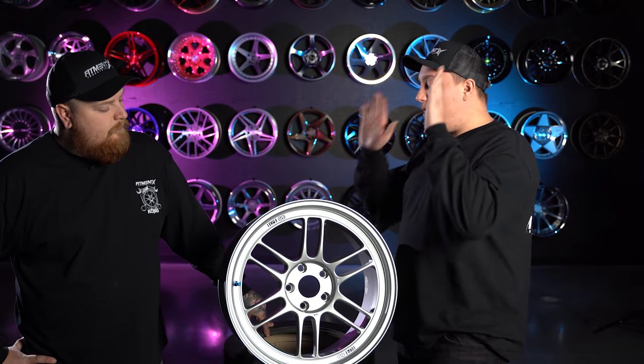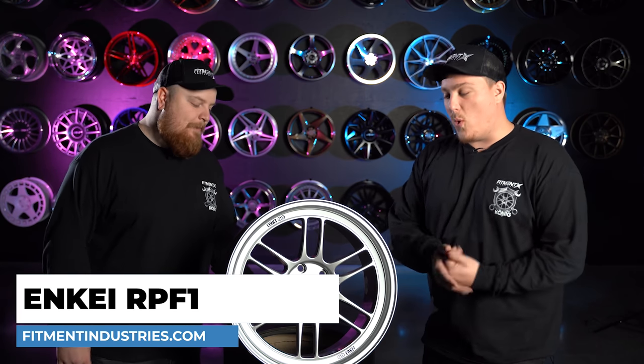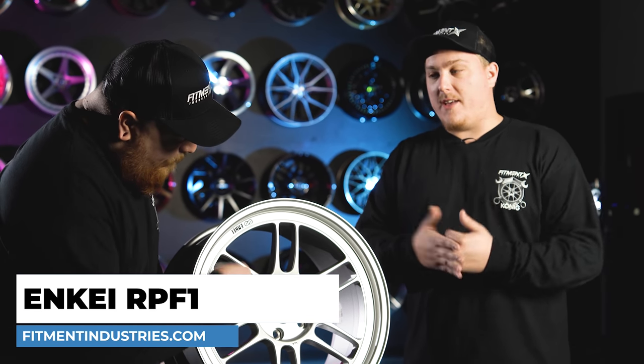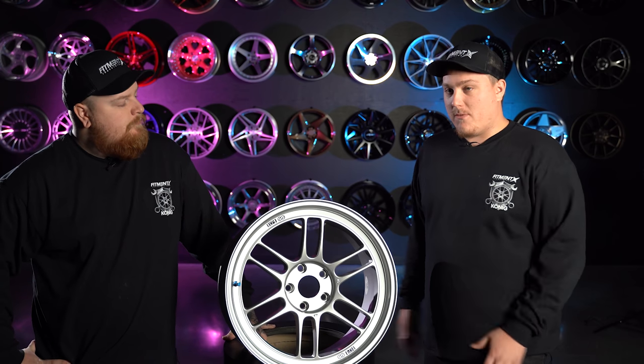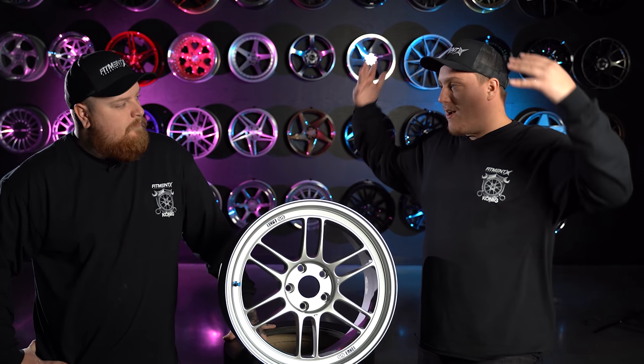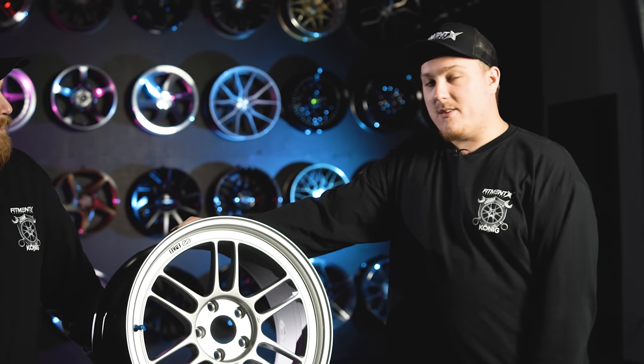All right, coming up next, getting into our top five, we got the good old classic Enki RPF1. It goes without saying, the RPF1 will be a timeless wheel. It pops up on just about everything. They got widths, sizes, offsets, bolt patterns for pretty much anything you could possibly imagine, from your four bolts all the way up to your five bolts, and wide, narrow, whatever you want it to be. So Enki RPF1 is always there.